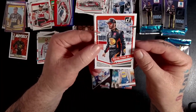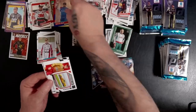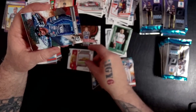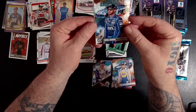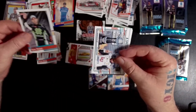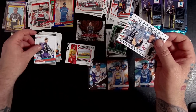Martin Truex Jr. Spencer Boyd. Donruss 91. Red and blue. Production line, Joey Logano, 2 times cup champion. Ooh, that's nice. Race Kings, Jimmy Johnson. Shiny. Ryan Vargas, Donruss 91. I've really got to keep an eye on where I'm putting my hands for this camera. Sorry about that. William Byron. And Jesse Love, Donruss 91.